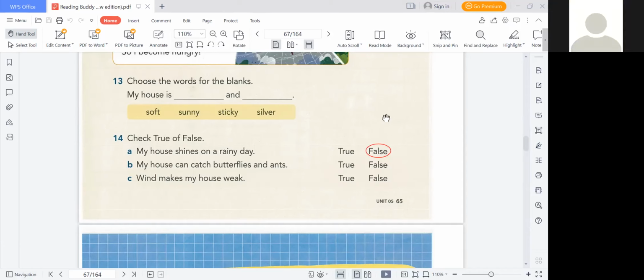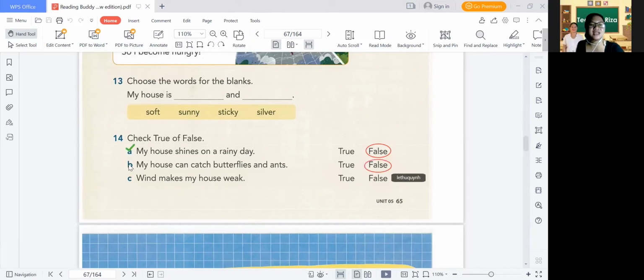Letter B, my house can catch butterflies and ants. Okay, is it true or false? False. Very good. Correct. Letter C. Wind makes my house wet. Yes, that is true. Okay, true. Very good. Good job. Perfect score.